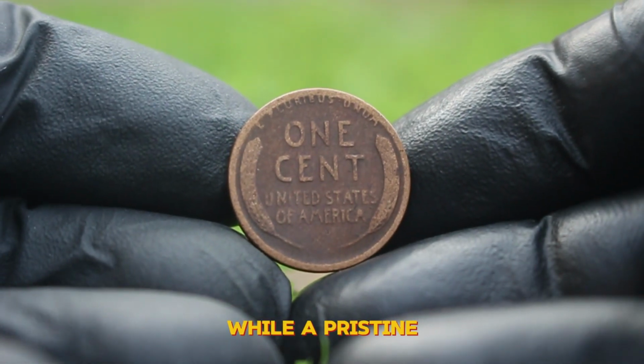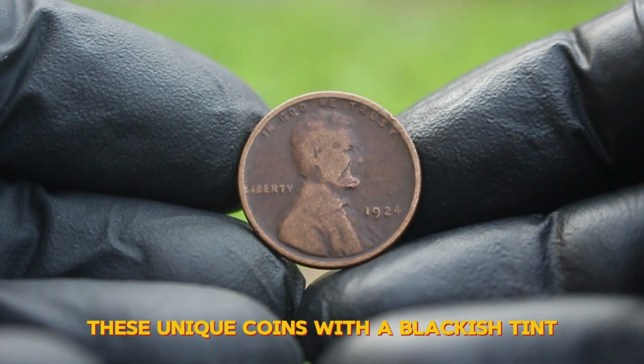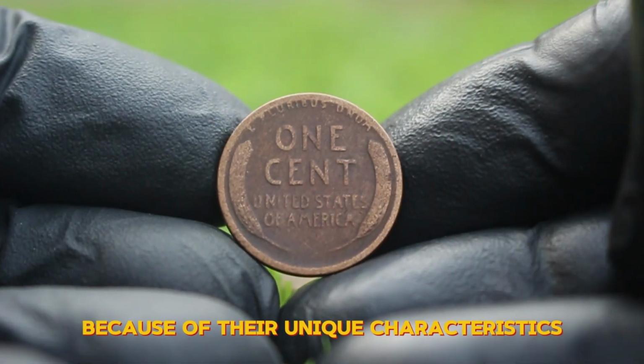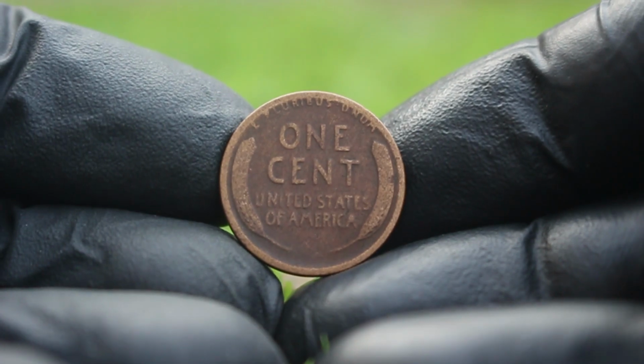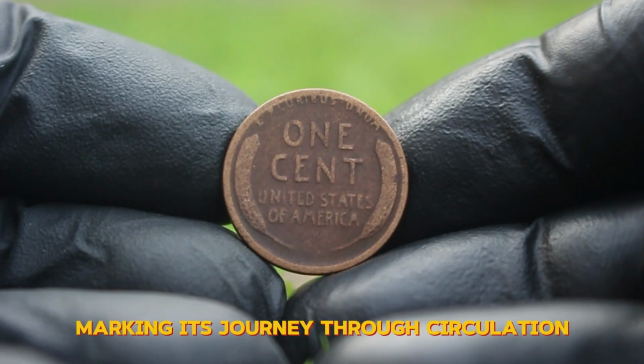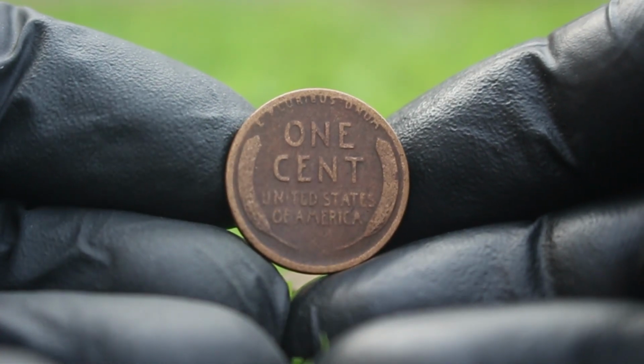While a pristine, uncirculated 1924 wheat penny would be worth much more, these unique coins with a blackish tint are still fetching impressive prices because of their unique characteristics. Collectors often see these coins as part of a coin's life story, marking its journey through circulation and the conditions it endured along the way.